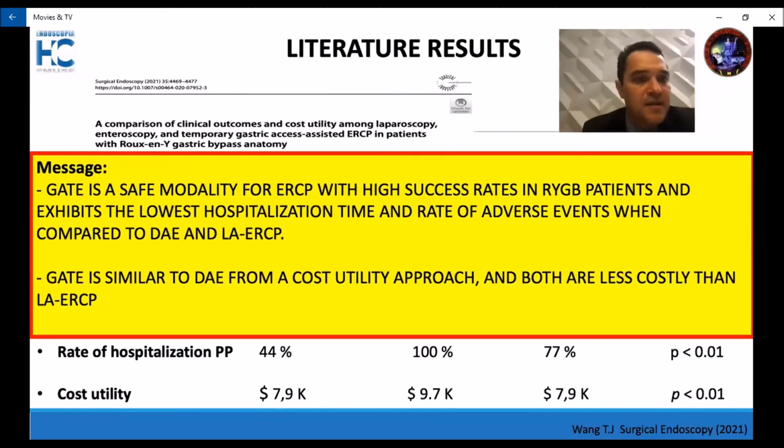The cost utility is better for GATE and the enteroscopy group, and higher for the laparoscopic group. GATE is a safe modality for ERCP with high success rates in RYGB patients, and exhibits the lowest hospitalization time and rate of adverse events when compared to the enteroscopy and laparoscopic groups. GATE is similar to enteroscopy from a cost utility approach, and both are less costly than laparoscopy.